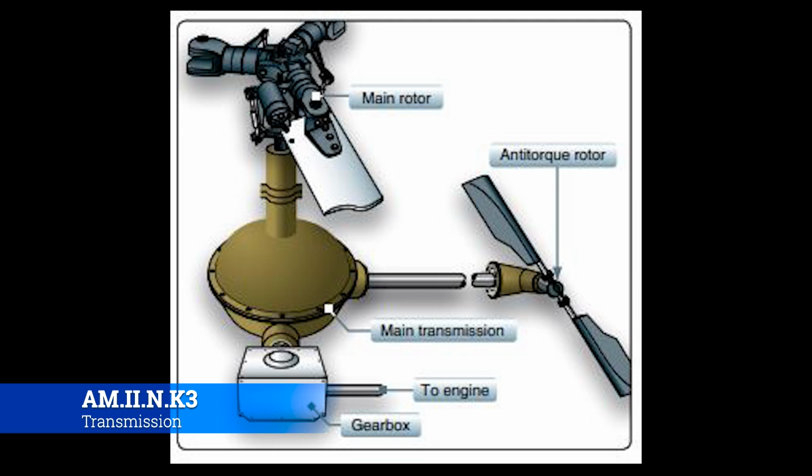All right, so let's orient ourselves to where the transmission is on a helicopter. If you look at this graphic, you'll see there's a little shaft that comes down that says to the engine. So imagine the engine sitting right there. Now, as the engine turns, it's going to turn the gearbox as well. As it turns the gearbox, it's going to step the RPMs from the engine down to a usable RPM that then gets output and fed directly into the main rotor transmission. And from the main rotor transmission, at least on this model, it can be different depending on which helicopter, the main rotor transmission is going to take, say, 2,700 RPM and scale it down to about 450 RPM.